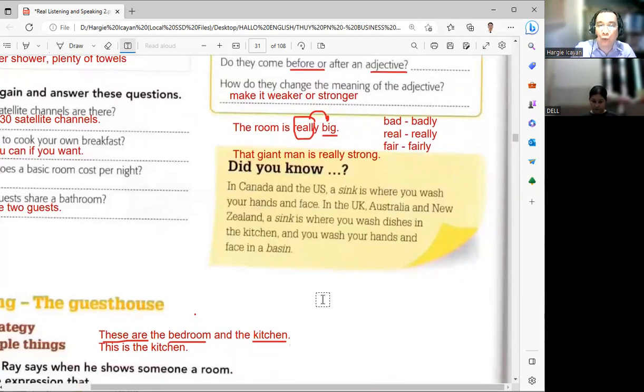Now, did you know that in Canada and the US, a sink is where you wash your hands and face? What about in Vietnam? What do you call this particular thing where you can wash your face and your hands? Do you also call that a sink? In a bedroom, where you are sleeping, we cannot see the sink. I don't know about Vietnam, but in the Philippines, we don't put a sink inside the bedroom.